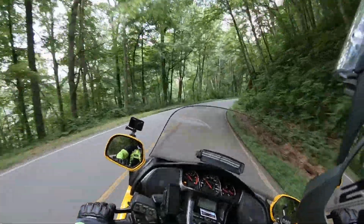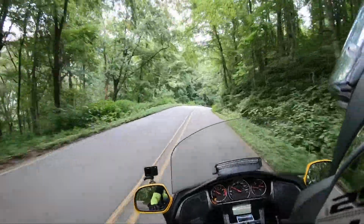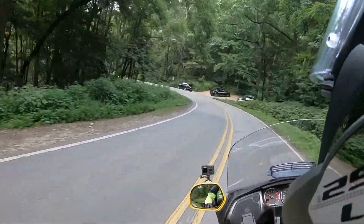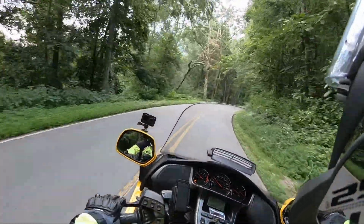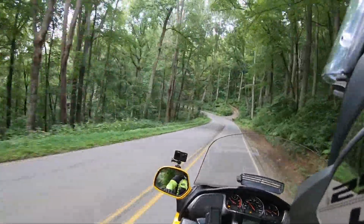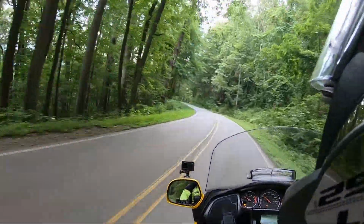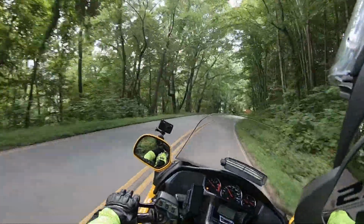I also have a sticky mount for the GoPro stuck to my trunk in the back. That way I could have a camera that's actually looking behind me as I ride. Curious what you guys might think of that. Is that something I should try? Or is that just going to be too weird seeing what I just went by? I may try it at some point, especially if I've got somebody behind me that I want to film. Maybe I'll try that.